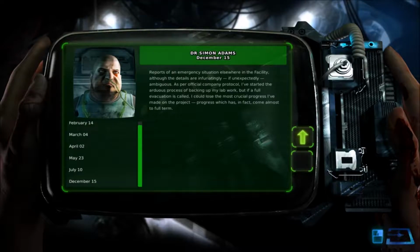December 15th. Reports of an emergency situation elsewhere in the facility, although the details are infuriatingly, if unexpectedly, ambiguous. As per official company protocol, I've started the arduous process of backing up my lab work, but if a full evacuation is called, I could lose the most crucial progress I've made on the project. Progress which has, in fact, come almost to a full term.